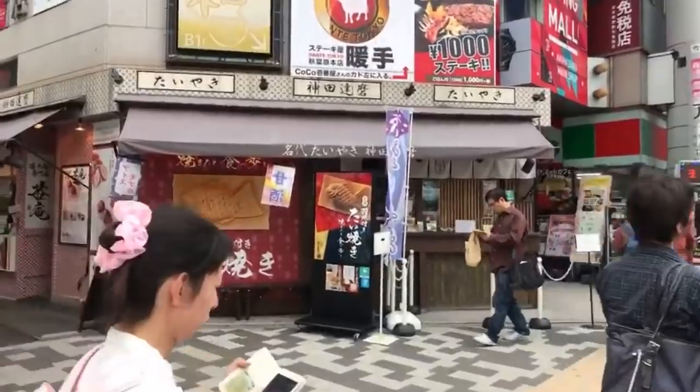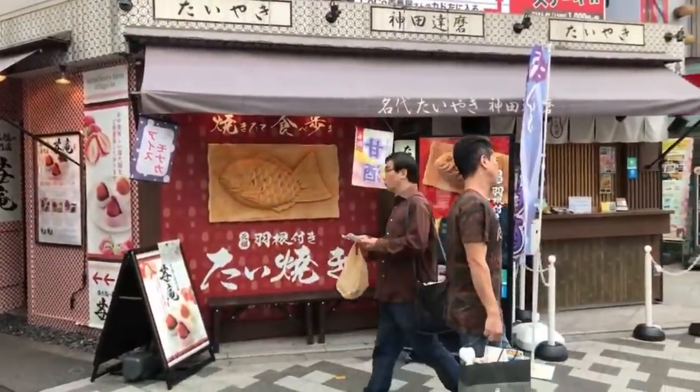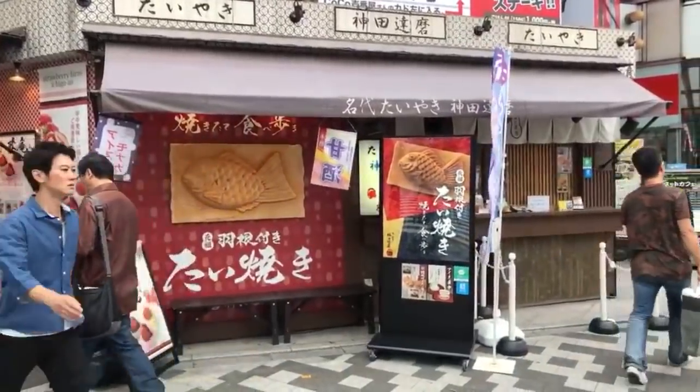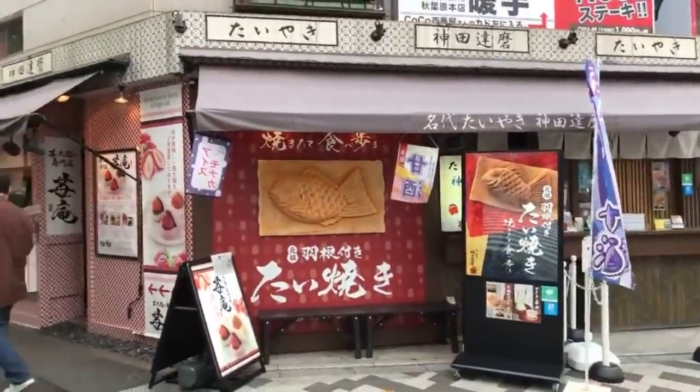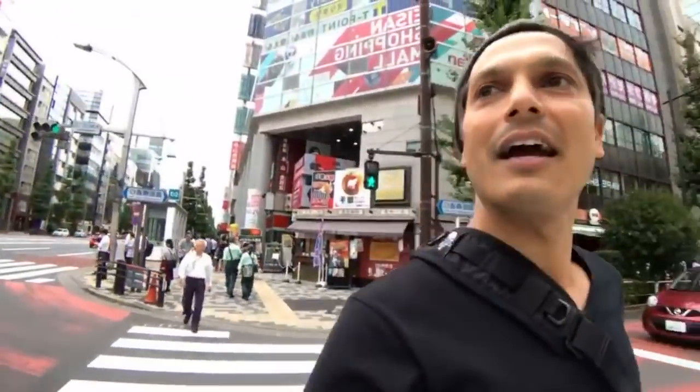There you go, that's taiyaki. This shop usually has a line, but there's no line right now. But they're like a dollar. It's one of the original street foods. All right, now we're gonna make it back. Okay, we're making it back. Okay, across the street here.